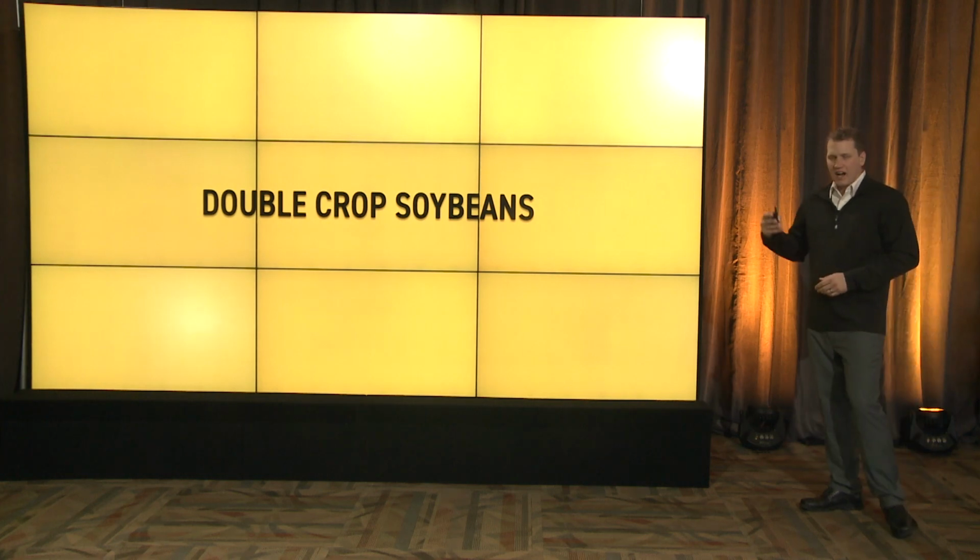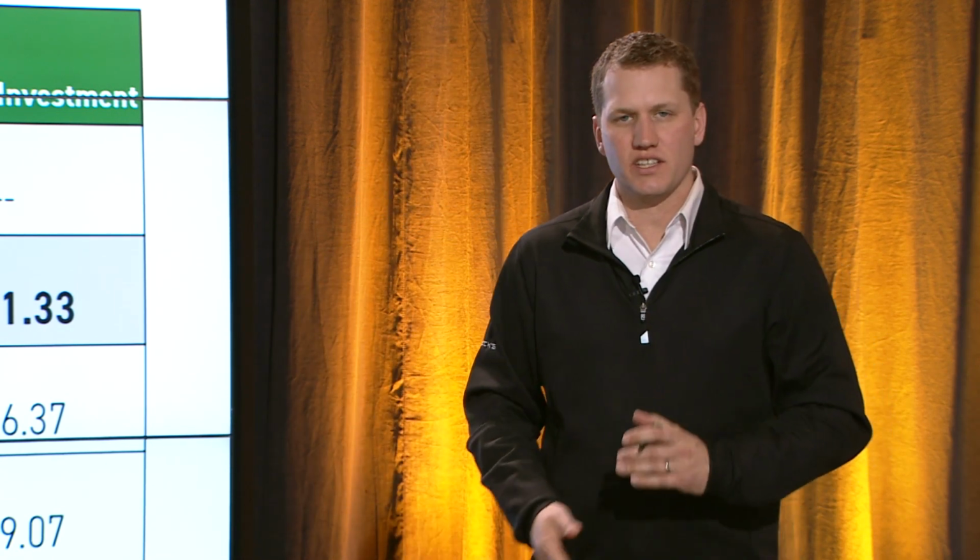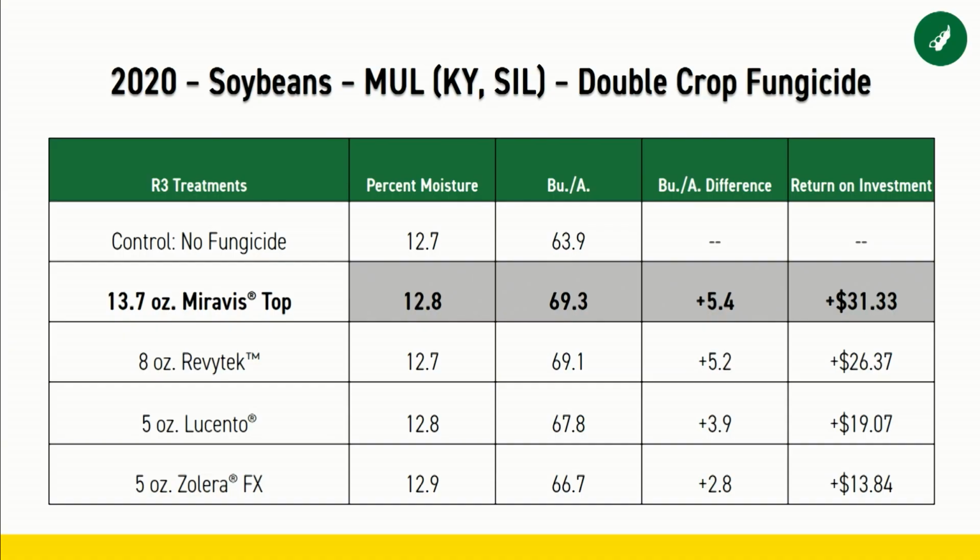Now, we'll move into bonus time here. This is for the double crop soybean producers out there. I saw this data and thought, a lot of times we just plant double crop beans and we hope the weather's right and we get some decent yield out of them. But we decided to test in 2020 what fungicide looks like on our double crop soybeans. So we used some of our more southern sites, our Kentucky and southern Illinois site. And like I said earlier, 2020 was the year of the fungicide.